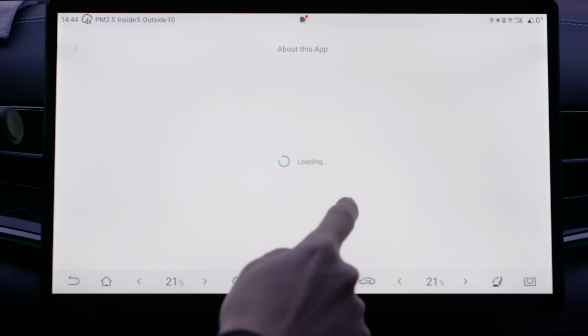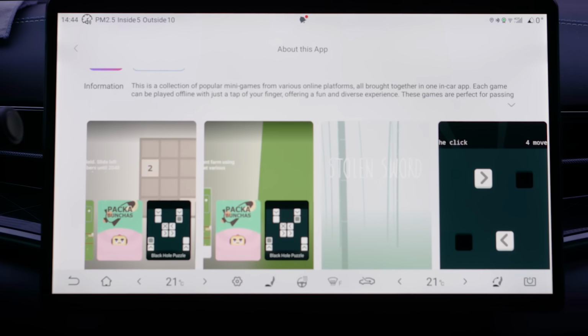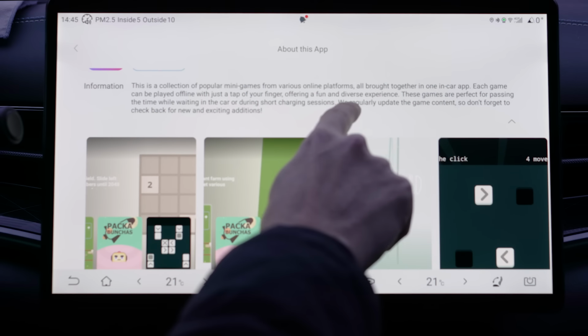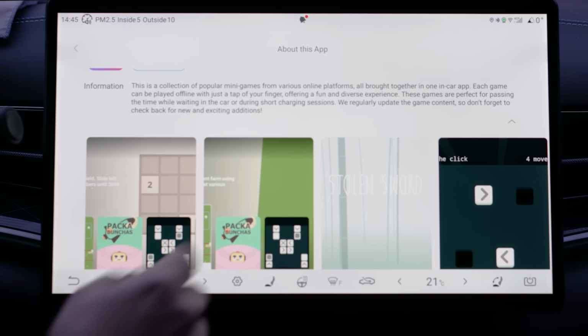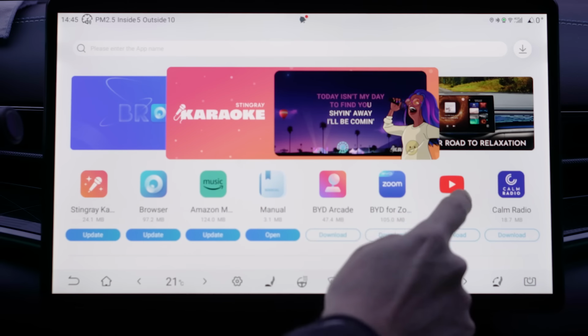Is there some about this? Yeah, there is about this application. So this is a collection of popular mini games from various online platforms. These games are perfect for passing the time while waiting in the car or during short charging sessions. We regularly update the game content, so don't forget to check back for new and exciting additions. Alright, well there's a promise right there. We regularly update the game content. At least I will check how often they will actually do that. But it's a great promise. Now it just needs to be delivered.